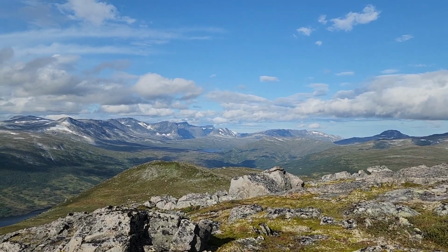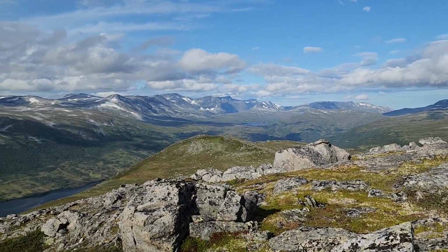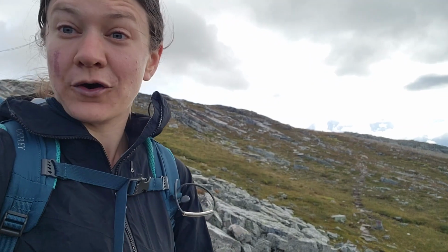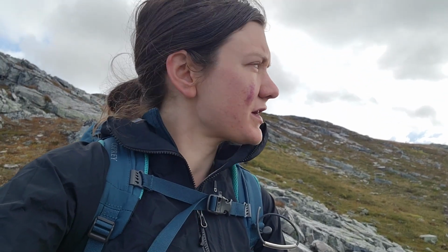Oh, you can actually see where I came from yesterday too. That's awesome. Peaks. You can see all the snowfields. I'm now wearing my rain jacket because it is quite windy up here. Yeah, so gonna keep going. I've actually been gaining quite a bit of elevation. Last time I checked it was 1350, going up to 1580 or 1600.